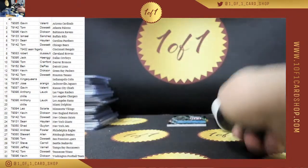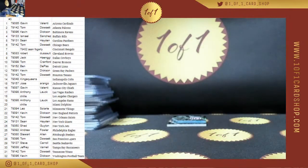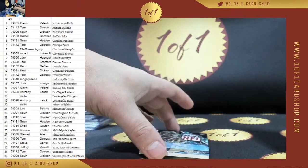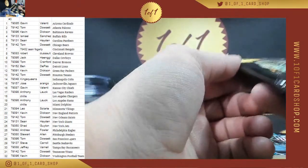It's a dope card. That's a good-looking card right there. That's really nice. So that's a dope-looking card, dude. Yeah, that's probably like the third Jets shield I pulled. I'm not even kidding. Third Jets shield I pulled.